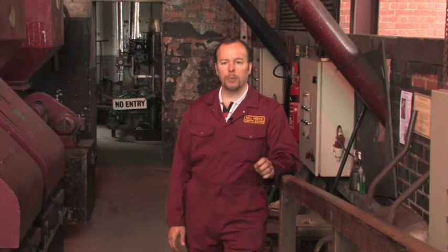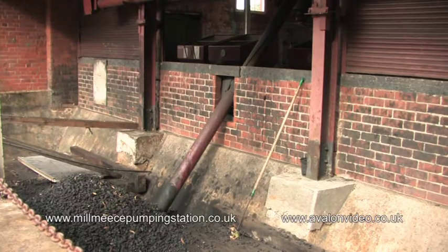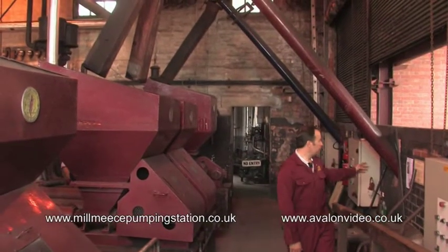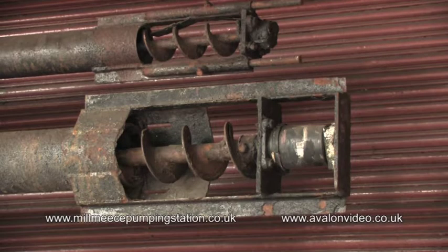So we're now in the boiler house, which produces the steam for obviously operating the engines. Outside we have a hopper, and the coal is fed into the hopper by a tractor. We then have an Archimedes screw in here, which draws the coal up into two smaller hoppers inside.